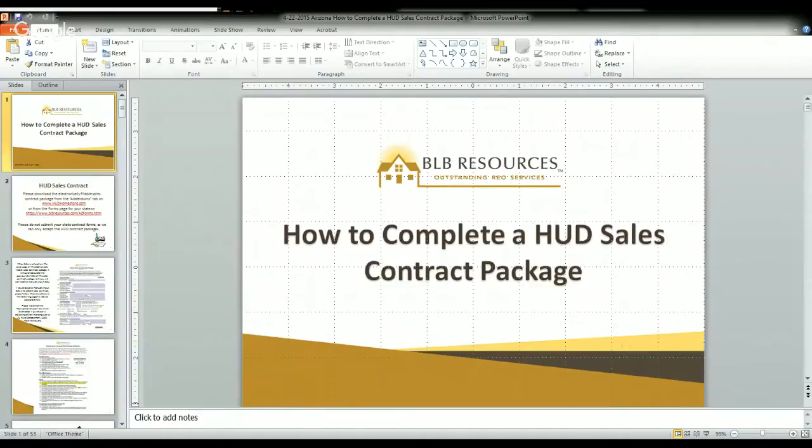The HUD sales contract can be accessed from HUDhomestore.com or from blbresources.com in the Arizona Forms section. Again, we do not submit the state contract, just the HUD contract. In the event that you do have an accepted bid on a HUD property, you'll also receive a complete HUD sales contract package emailed to you from BLB Resources upon notification of bid acceptance. So there's a couple of different places where you can get that HUD sales contract.